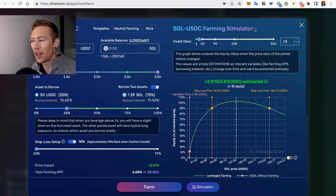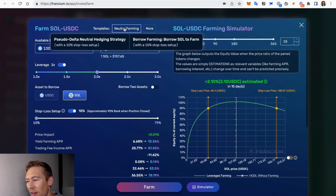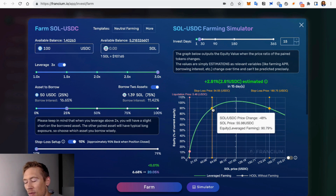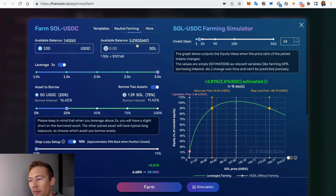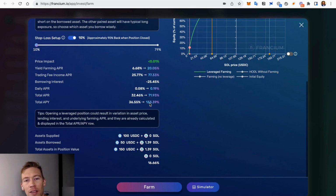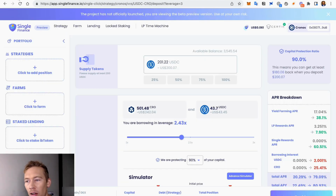Francium's on Solana. I know this looks really complicated. But what you can do is Solana with USDC in a delta neutral strategy, delta neutral farming. And what you're seeing is that the stop loss is 55 for Solana and 180. So if you think it can stay between those two, you're doing pretty good, and you could be making a wicked 133%. So this isn't the only delta neutral strategy available. There are some on Solana, Francium, Tulip. But check it out. I think if anything, you should start looking into delta neutral strategies and understanding them a little bit more. Read the white paper.